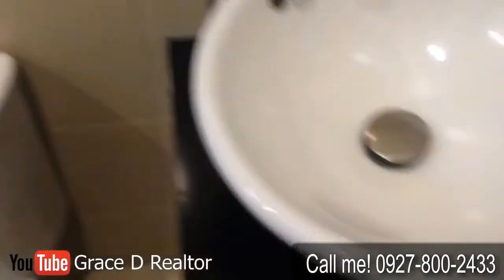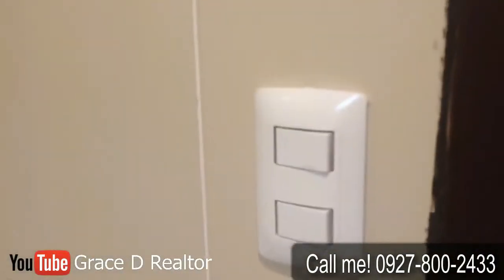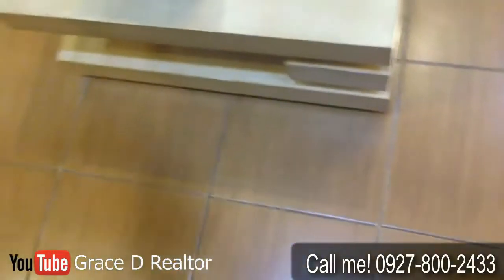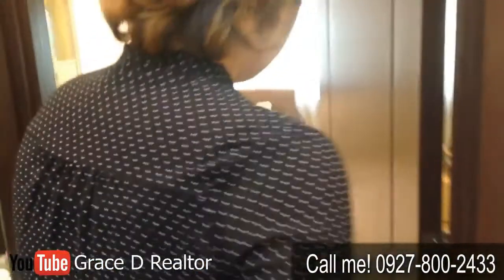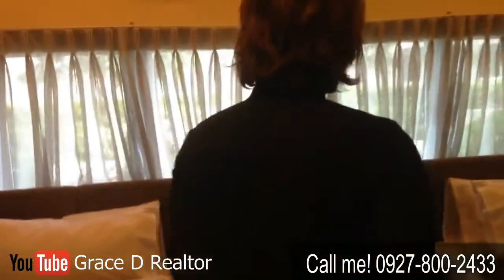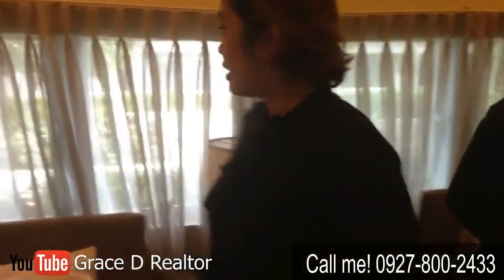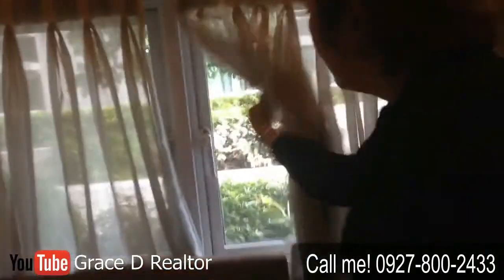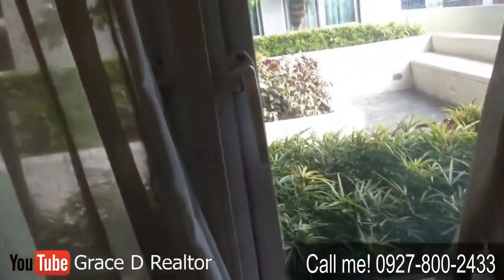So, this is our toilet and bath. Yung mga tiles is ceramic floor tiles. Ang alam ko magiging white na yan sa mga susunod na pre-selling towers. So, ito yung ating first bedroom. It's nice kasi we have this good window. Nakita pa rin natin kasi 7th floor ito.